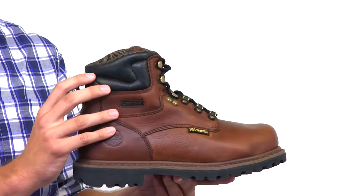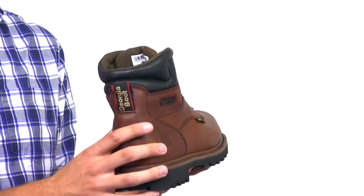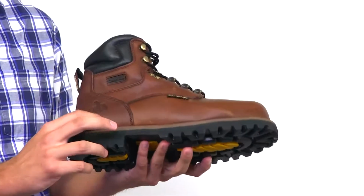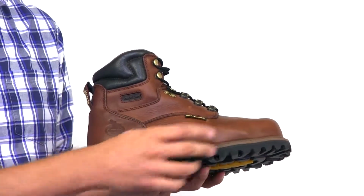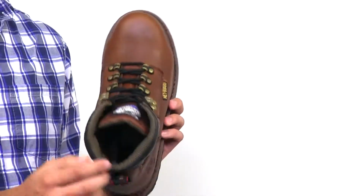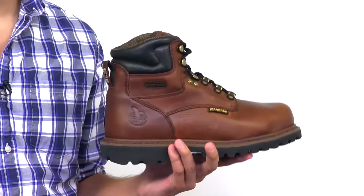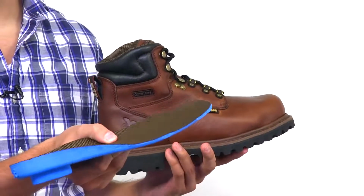The padded leather collar provides a comfortable, snug fit. The rubber outsole has oil and slip resistant properties. While the Goodyear welt construction provides superior durability, inside there is a very breathable, moisture wicking liner that helps keep your feet dry. The removable comfort core footbed will provide comfort throughout the day.